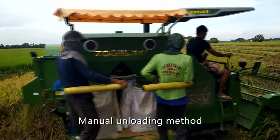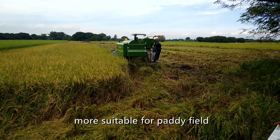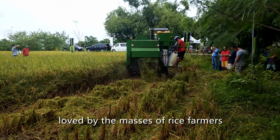The manual unloading method effectively reduces the pressure from the grain and is more suitable for paddy fields. Meanwhile, the light machine body can reduce the damage to soil, and is loved by masses of rice farmers.